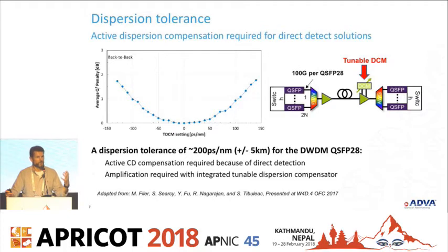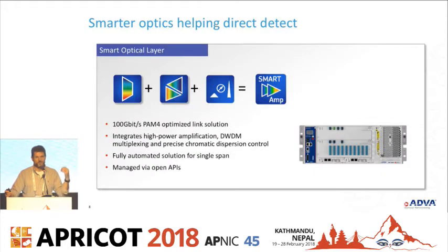So how do we make this a little bit more coherent-like in terms of its plug-and-play capability? That's where we start to see solutions like this, and ADVA's not the only provider, but this is what we've been looking at for bringing these direct detect solutions into play against the coherent type solution, right? We've got what we call a smart optical layer. It's got a built-in dispersion compensator, built-in power compensation. It really just makes it very easy to deploy those direct detect plugs, right? The amplifiers, and this whole box just takes care of everything you need to do from an optical perspective. So you don't need those trained optical engineers to roll this out in mass production.